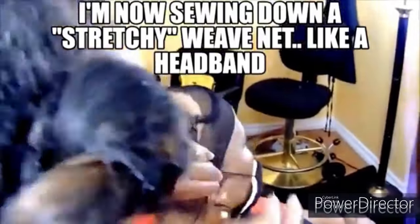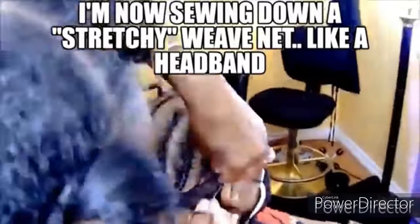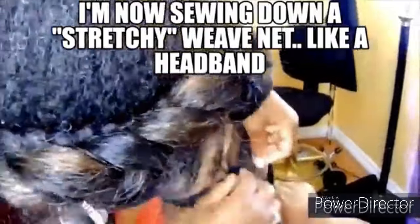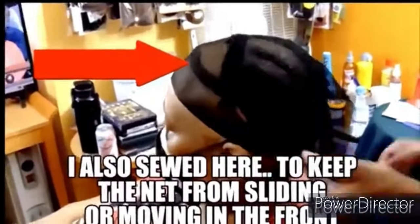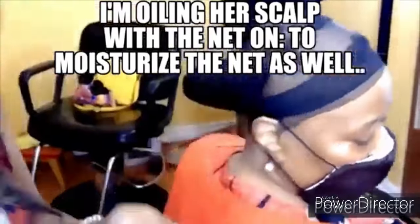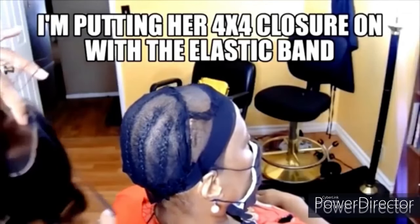Here I am using a stretchy net. Yes, I'm using a stretchy net as a protection, and also to secure that hairline again for her. And it's sort of like a headband. Yes, it's stretchy, it's comfortable, it won't itch her forehead. It is nice and soft fabric. And here it is, yes. And then I'm going to add some more net to secure the rest of her hair. Yes, the net is also used as a protection. So it's going to protect her hair as well as give me something else to sew onto other than her natural hair while I am completing this beautiful style that she's going to get. After I moisturize her hair with our G&G hair growth butter, I also put some hair growth oil on top of the net. Why? This is just to give her hair some extra protection.